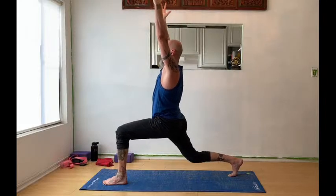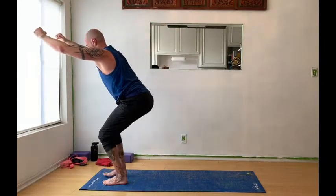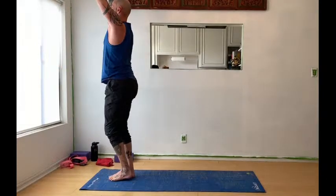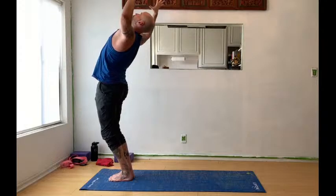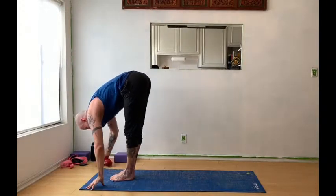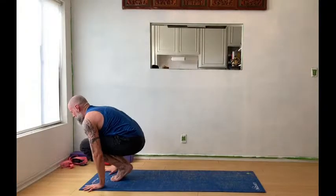Four, 3, 2, sink, chair. Drop in. Stand up, inhale. I'll open at the top if you want it. Exhale, forward bend. Flat back, inhale, lengthen. Exhale, flow back to dog.